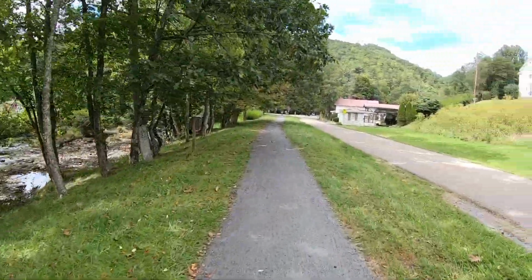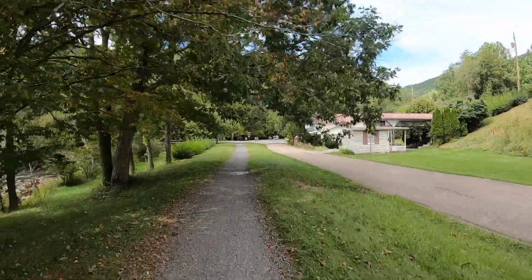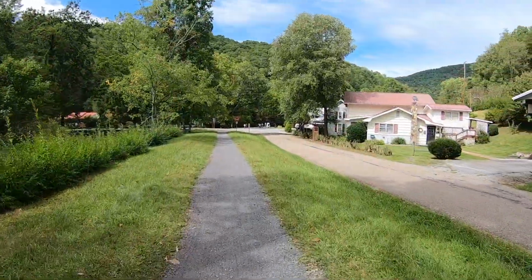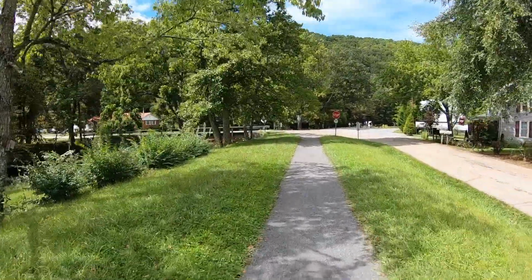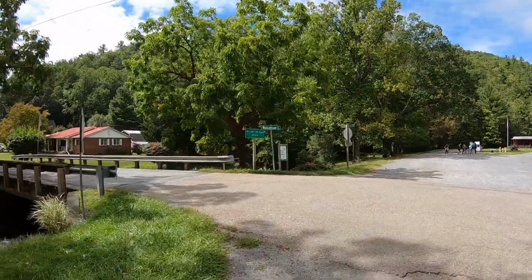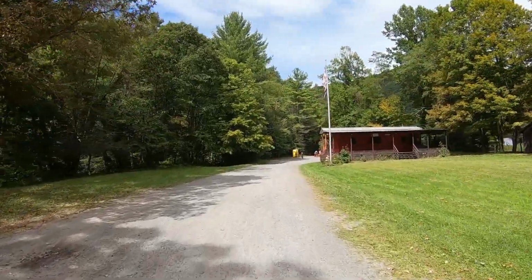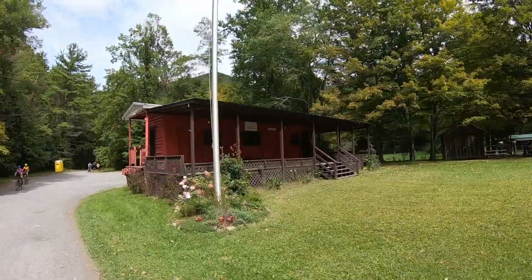On through a little community right here. Walk a Mile Lane. Good figure. There's the Port-a-Johns. Got some Port-a-Johns up here for your bathroom convenience. This old rail car.